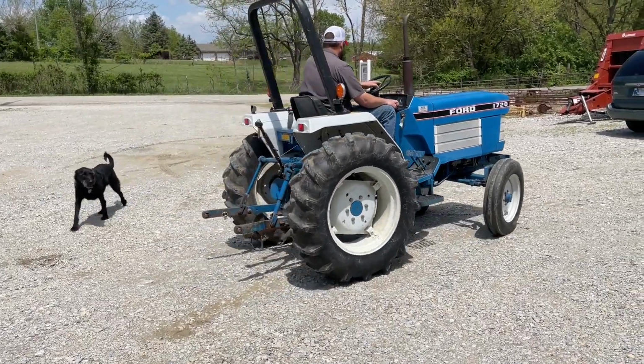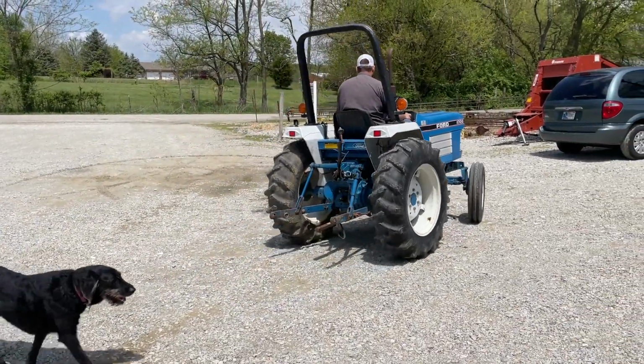This one is 23 horse at the PTO, 27 engine horse.